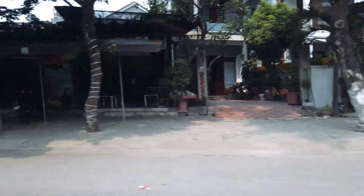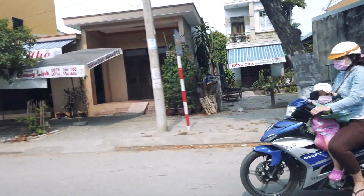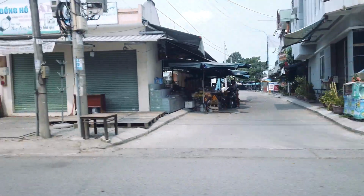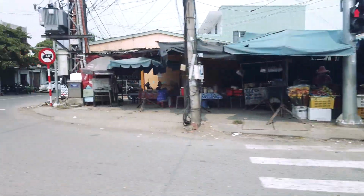Further away from Da Nang to the more rural areas of the region. Fewer bikes, fewer cars. Still lots of people, lots of stores, lots of shop fronts.